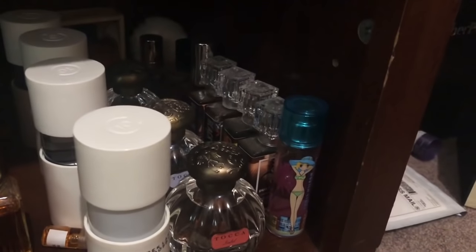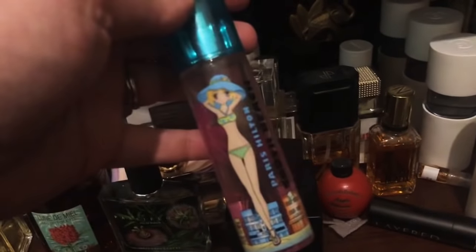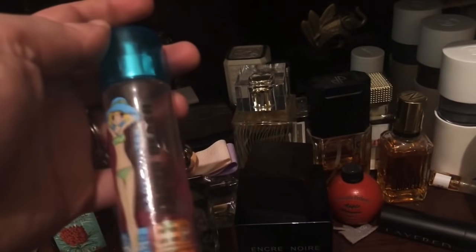That one is so good. I love it. Look at how much I've worn. It's so good. If you live somewhere humid and you want a really nice, beautiful scent to wear in humid climates, oh my gosh, this one's amazing.